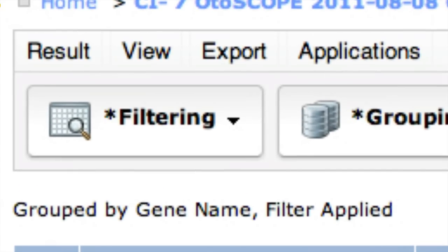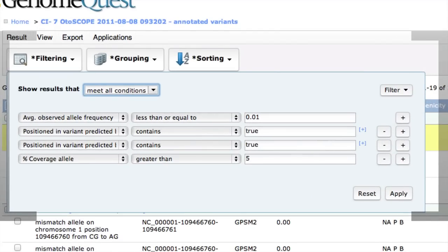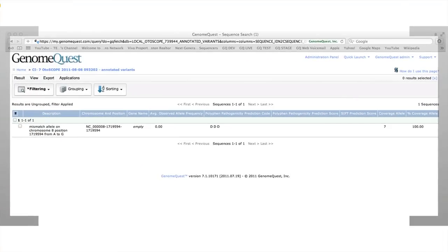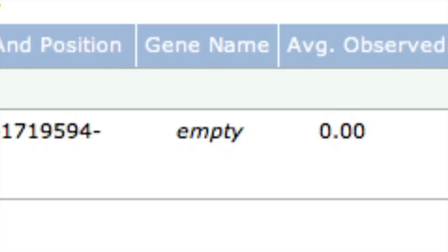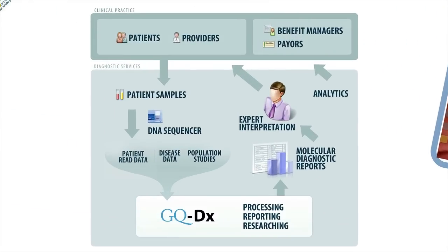Interactive analysis of these variants allows the expert interpreter to consider only those variants which are rare in the general population, have PolyPhen and SIFT scores which predict a deleterious impact on the protein, and which are reasonably well represented in the overall sample. The interpreter presses the Apply button, and the list of variants drops to just one. On further inspection, it falls outside of any gene, and the interpreter has identified no functional implication on the variant. This is GQDX.